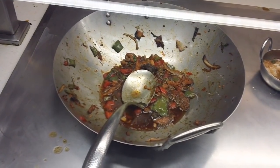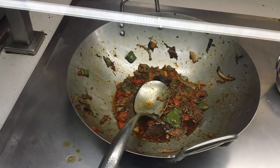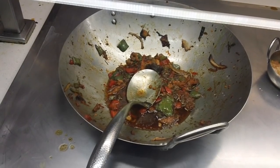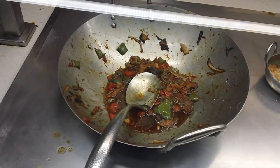It's not been. Maybe there's just one person for the whole section. I don't know what it is. But this section, the Asian section, since this morning, it's been really badly managed. Lots of dishes that are either mislabeled or just haven't been taken care of. For example, you know, what is this?